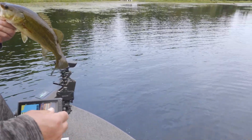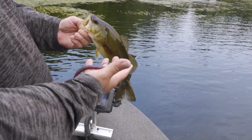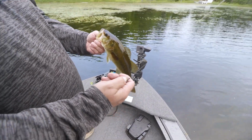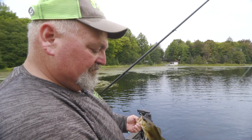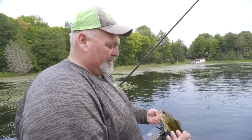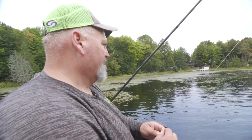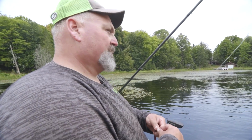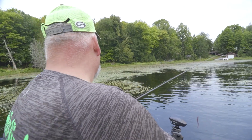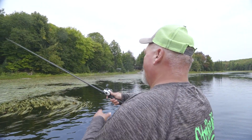I got this one on the big cutter worm. Actually, John's favorite color, that plum crazy one. But I threw on the 7-inch. Little 16th ounce tungsten weight, bobber stop in front. Just reel it real slow through the top. It's perfect for this kind of grass that we're throwing. It's good for the pads. Goes through that really well. And then once we get outside here, we can throw it on all this cabbage where the cabbage is topping off.